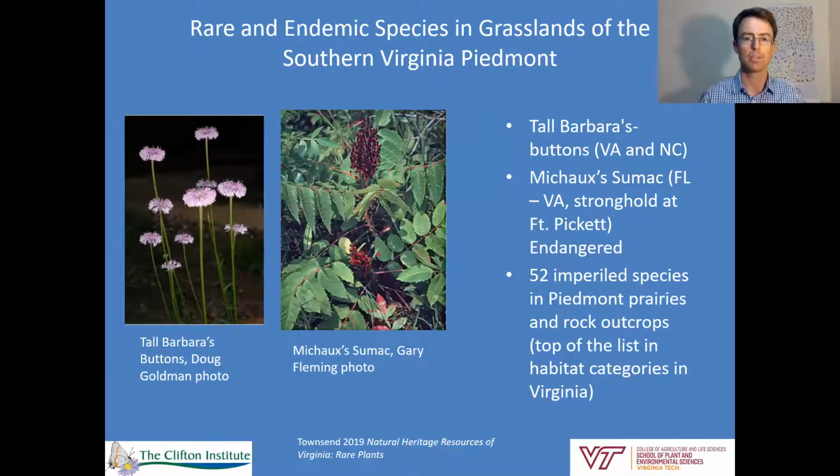And in addition to species richness, they have endemic species. So the tall barbarous buttons, the one I'm showing on the left, this plant is only found in a couple of counties in the southern Virginia Piedmont and across the border in North Carolina in the Piedmont. This plant requires full sun, and it's found nowhere else. So to me, that is the strongest kind of evidence that we had at least open savannas and maybe grasslands in the area.